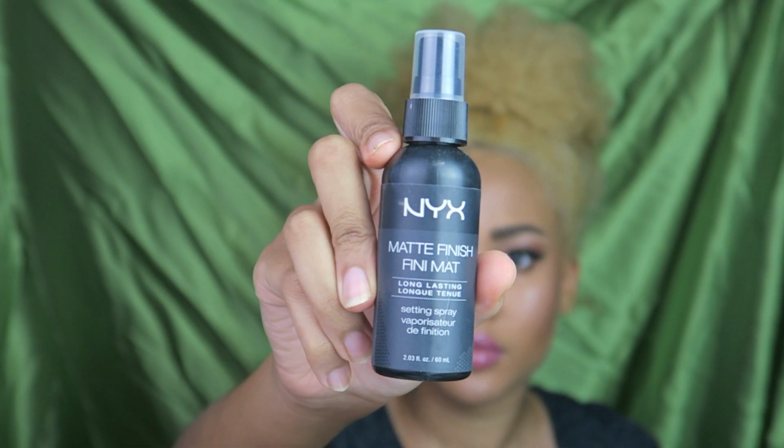So now for the final step, I will be using the NYX Matte Finish Setting Spray, which I use all the time. It keeps my makeup matte and it stays in place all day.